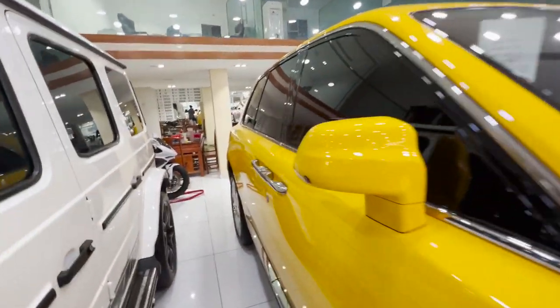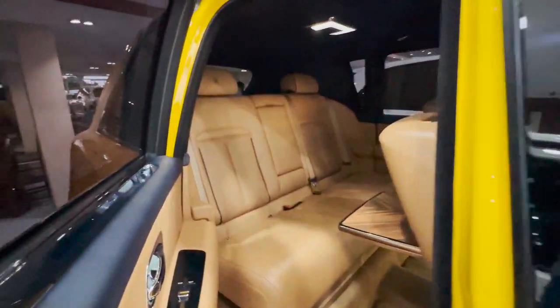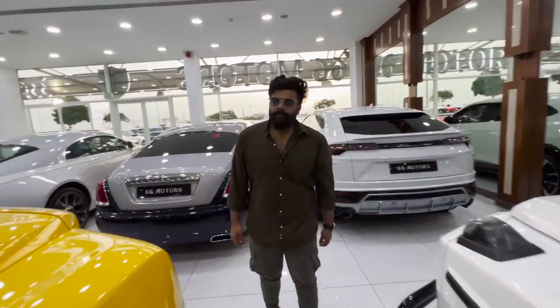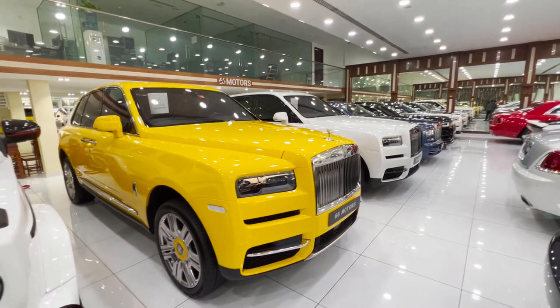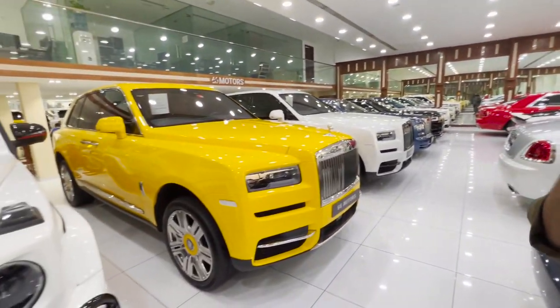So let me show you the interior. I wouldn't be surprised if the interior is also yellow. Oh, it's not yellow, it's beige. So, yeah, it's not bad. It's nice. Not bad, yeah. But it's yellow in color. Do you like this car? Which one will you prefer, the white one or the yellow one? The white one. Yeah, the white one looks good, but this is more like a flashy car. Wherever you go, it will be noticed.